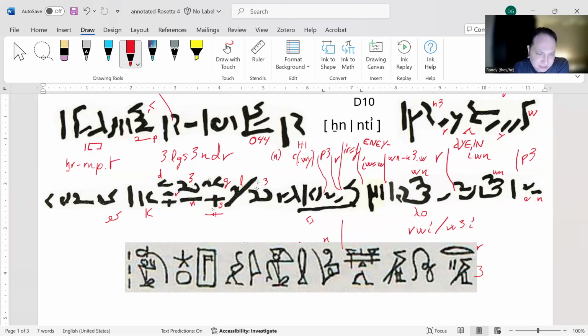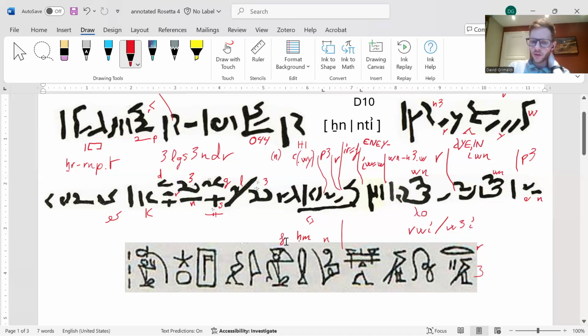Then hem. What is it? Second H M. Mm-hmm. Then the phi, FY. Yeah, it's just F in this case, right? It's the pun for the third person singular suffix pronoun. No, sorry, not Demotic, but Ptolemaic. Then EU. Yeah, right.